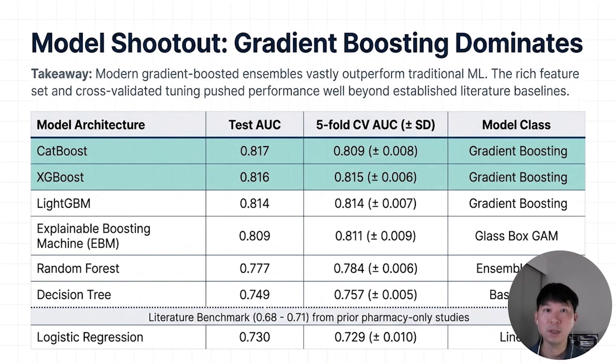Now, we ran 7 models head-to-head on 14,579 patients. The Gradient Boost model came out on top with test AUC above 0.81.